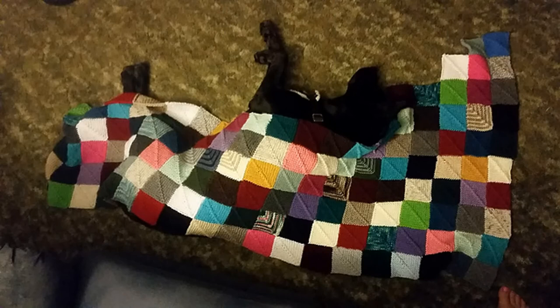I have another mitered square blanket in progress where I'm using all different colors. So I have this rack right here, which is all of my acrylic worsted weight yarn. And so for the multicolor blanket, I'm going through and picking out the colors to go in each row and spreading it out and trying not to put two of the same color in each row and whatnot.